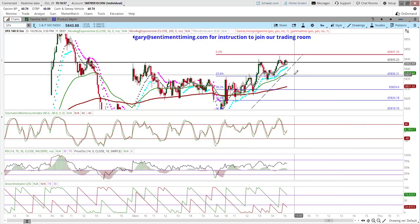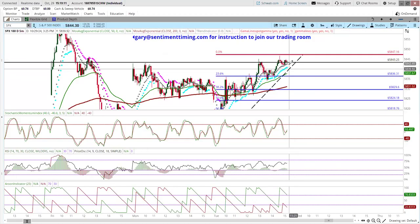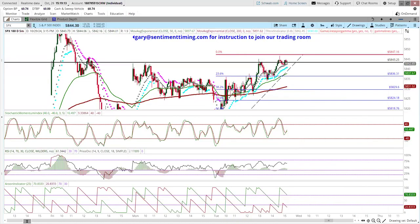I just think we're going to be in a chop zone heading into the elections, and I don't think anybody's going to make any big bets until it's all over. And then, from there, either buy or sell. We have to wait and see on it. But this is what I use for support and resistance on the short-term basis.